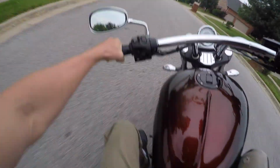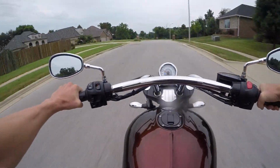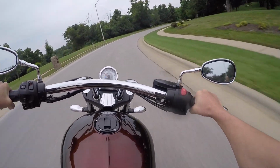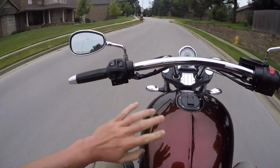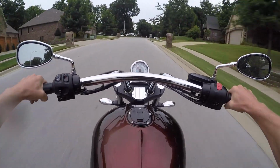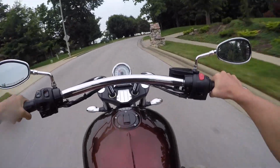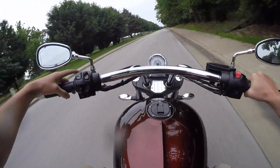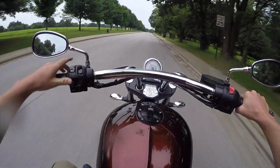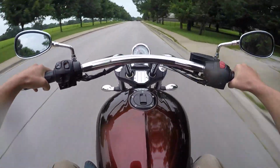See, I can scrape peg on every corner, and it's very nice. It handles very well. You have any of your standard turn signals, on and off switch, hazards, high beam, low beam. The only addition would be the gauge button, which is behind here. Other than that, you don't really have to mess with anything.